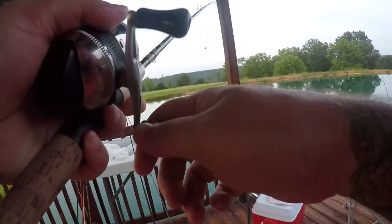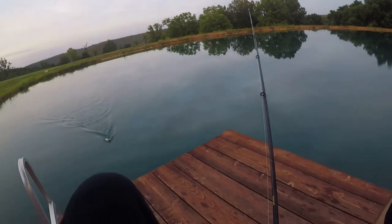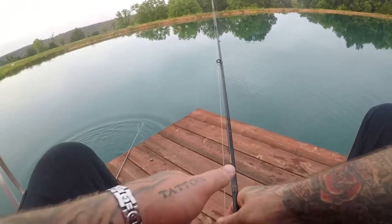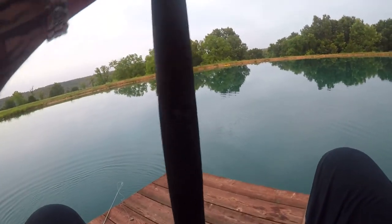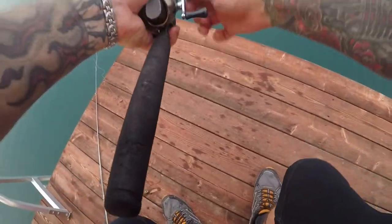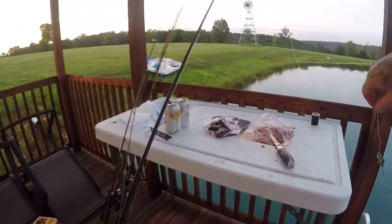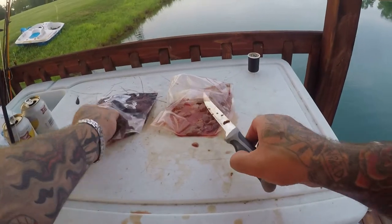I wonder if the cats are spawning yet. Caught another bluegill. Oh, and then we might catch one. Cheaters. Cheaters never prosper.